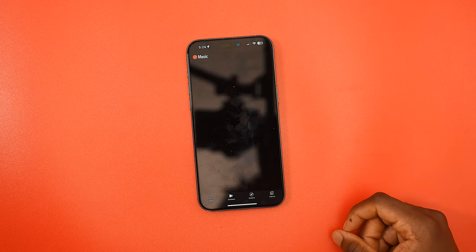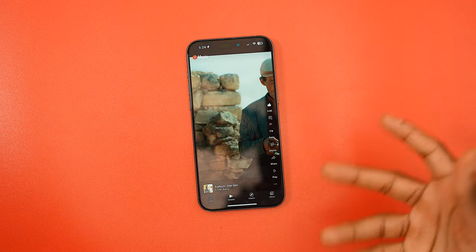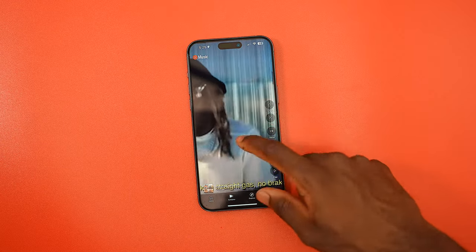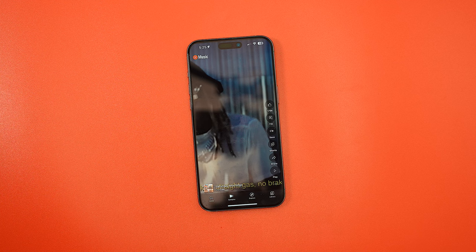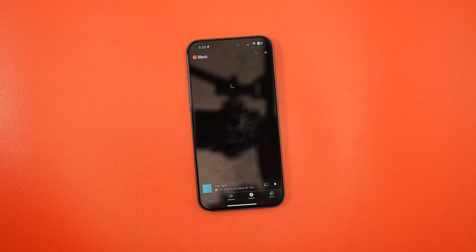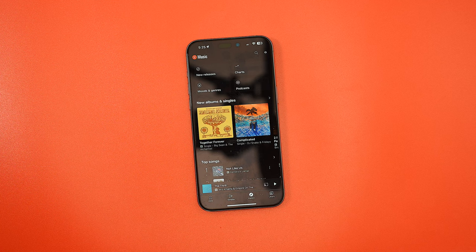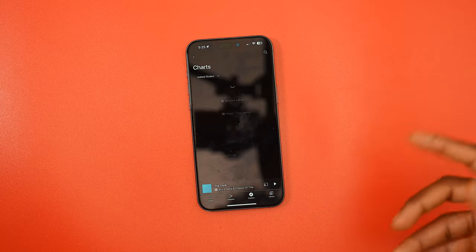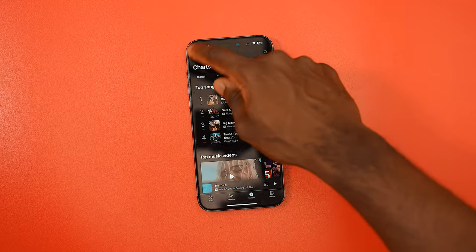Of course, I'd even take it over to the tabs down here. You have your samples. So I never use this. So this is just all the samples that I don't even know, man. It's a waste of space, to be honest. Of course, you have your explore. So see what's new. So you have your new releases. See what's hot on the charts. So very similar to Apple Music.